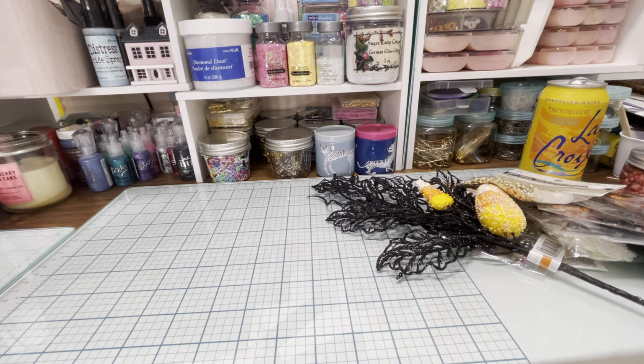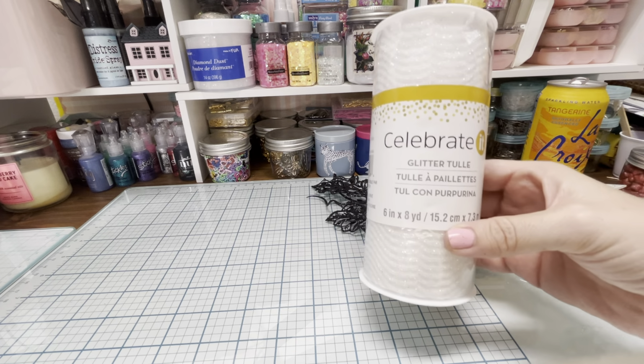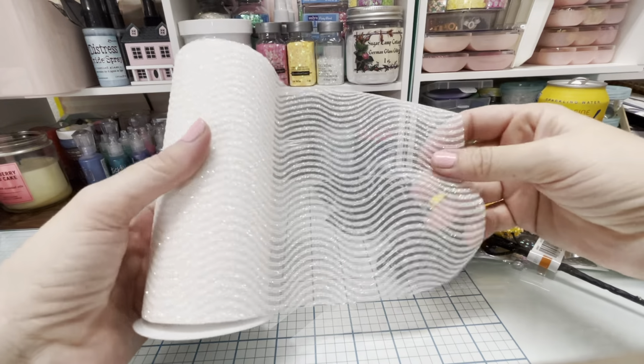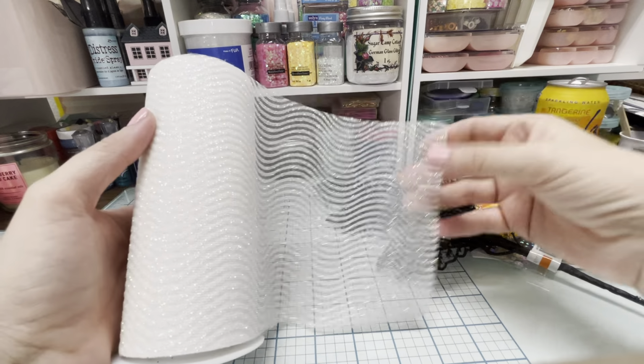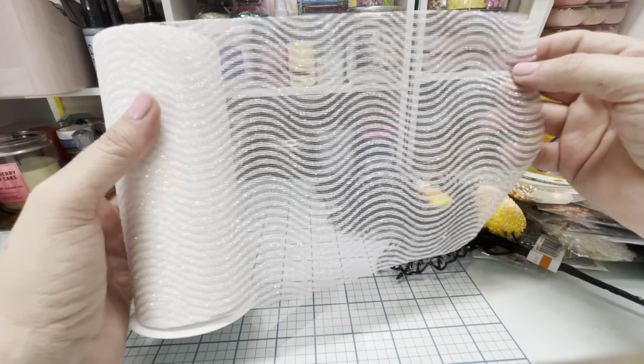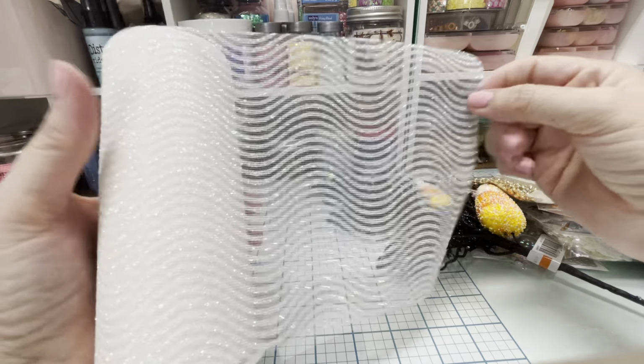I got this Celebrate It glitter tool, and I'm going to open it up because it looks so pretty. Let me open it up so we can look at it. Oh, this is so beautiful, you guys. Oh my gosh, I love this. Hold on. Technical difficulties here. Look at this. This is gorgeous. This will be so pretty layered on embellishments, or making bows out of it. I love the wavy lines, and how it has the iridescent glitter.